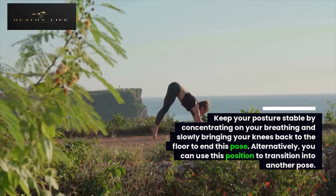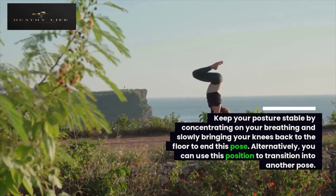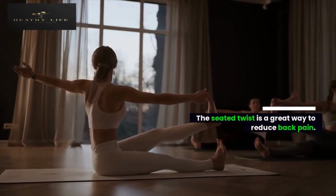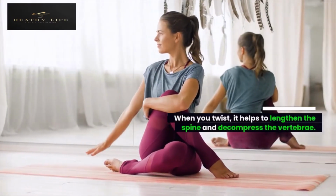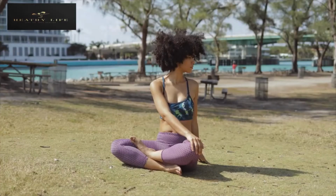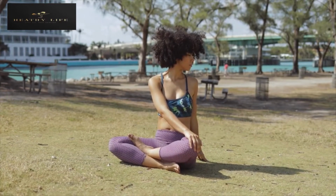Alternatively, you can use this position to transition into another pose. 4. Seated twist. The seated twist is a great way to reduce back pain. When you twist, it helps to lengthen the spine and decompress the vertebrae. This in turn can help to take pressure off of the nerves. Plus, twisting also helps to massage the internal organs, which can improve their function.